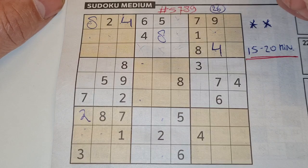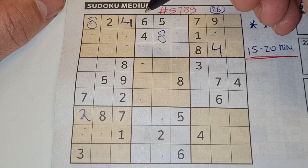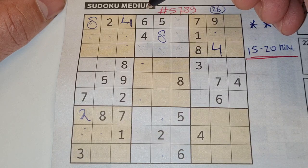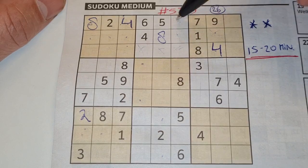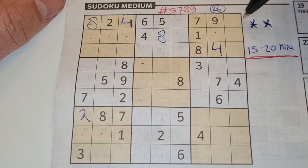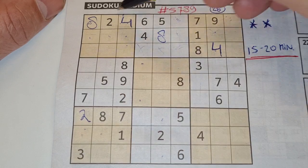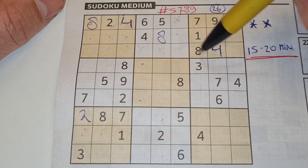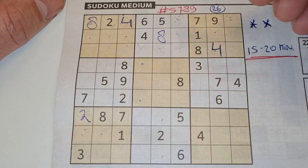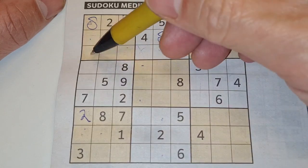All right, 3. Then 1. 2 missing numbers in this first row. Those missing numbers are the 1 is missing, and the 3 is missing. 1 and 3, 1 and 3. We have a 1 in this big square. So no 1 there, 1 should be here, and 3 goes there.